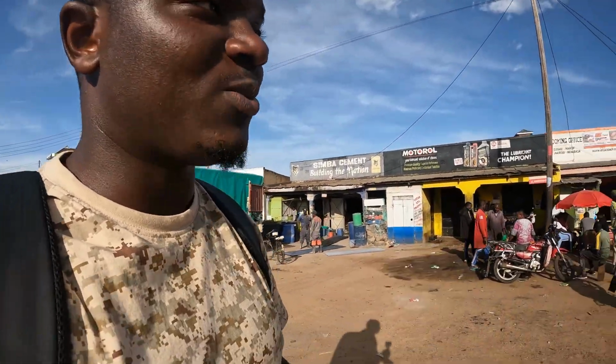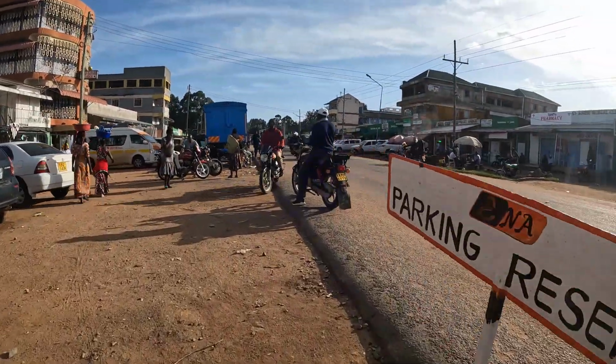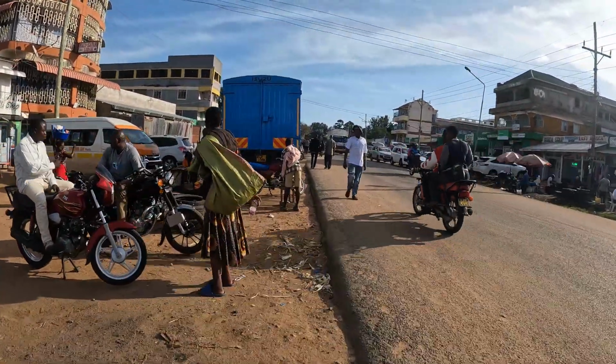So essentially we are just going to take a stroll. I'm not even sure where I'm supposed to record and where I'm not supposed to record. This is the bus I'll be using to travel with in the evening. In the meantime, I'll just walk around town and see whatever we see from here.